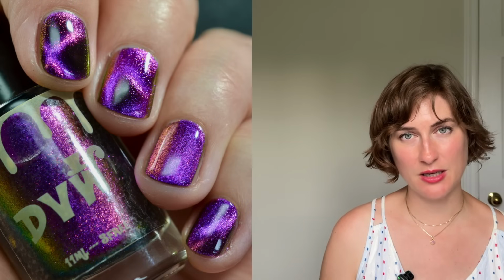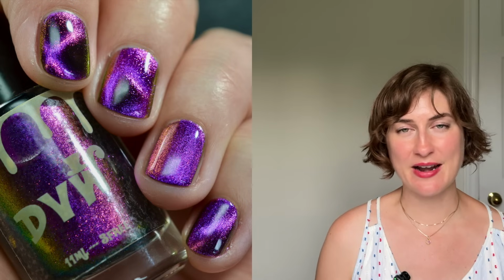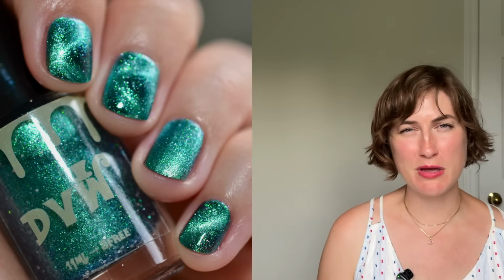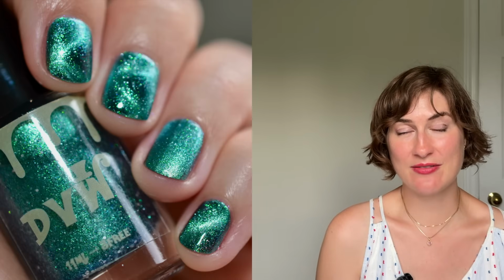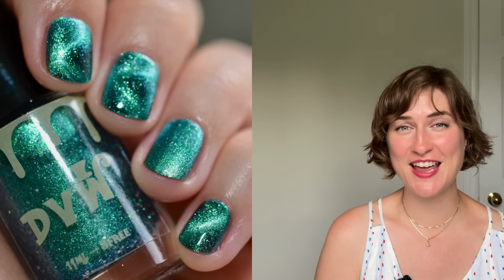Now, there were a lot of magnetics in that collection, and there was a lot to love. A Magician was absolutely stunning to me. I love purple at the best of times, but add in a rainbow of multi-chrome shifts, the magnetic effect. It has every color, and it has an impeccable formula. I like Ficklegrubel, maybe just because it's fun to say the name, but I've never really seen a nail polish like that. I've never seen a magnetic with that color combination, and then you add in the glitter. It just makes it so fun and unique.